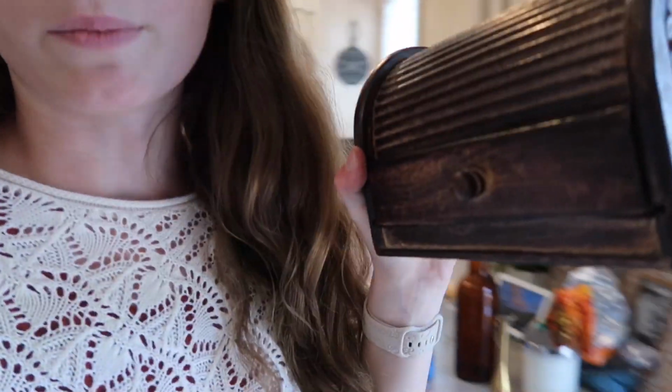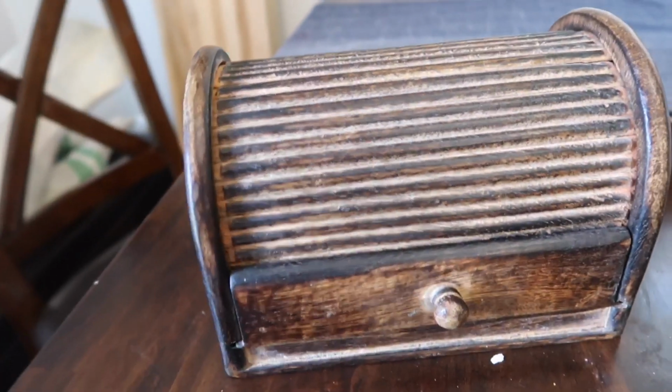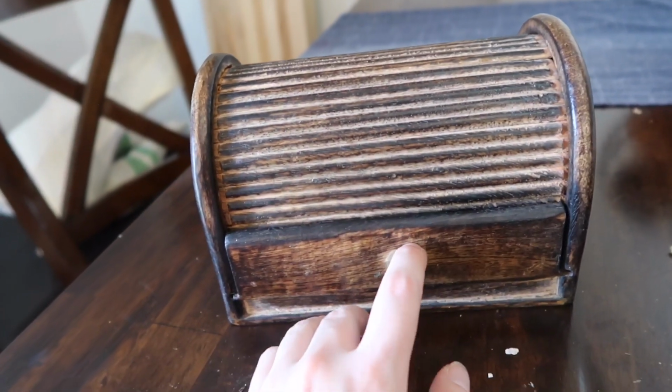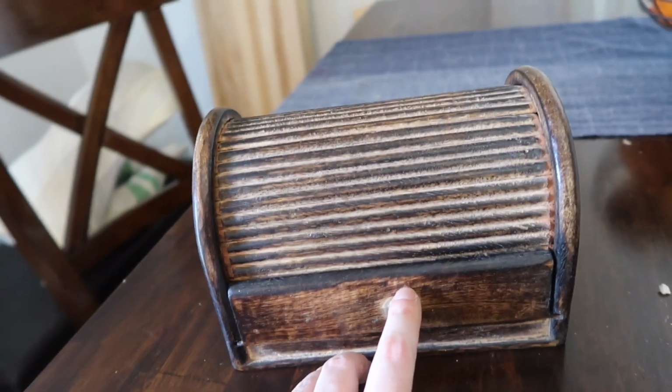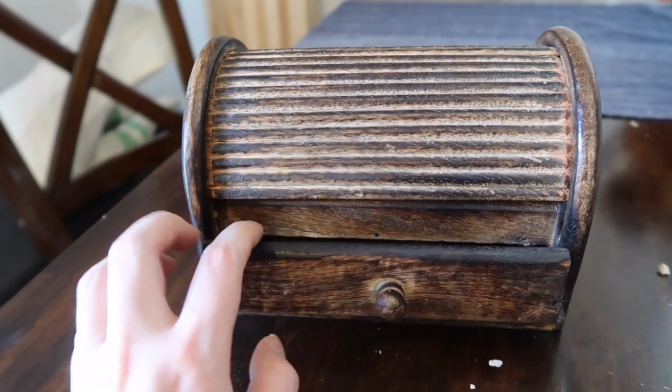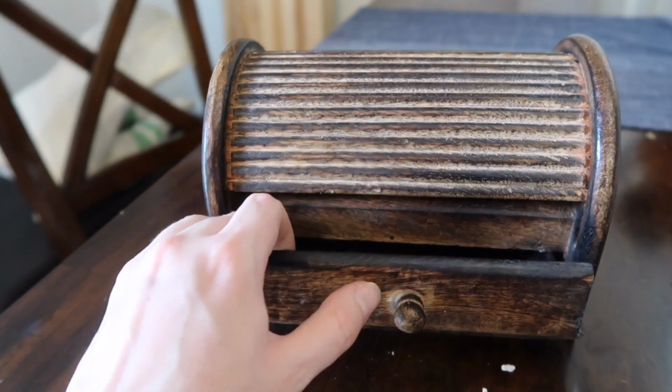And then I found this little chest, and it opens super cool. I'll show you guys right now. Okay, so this chest, I was like, okay, cool, it's like a mini pirate's chest, but look, you guys probably aren't super amazed by this, but I was blown away, because you pull on this, and it opens.